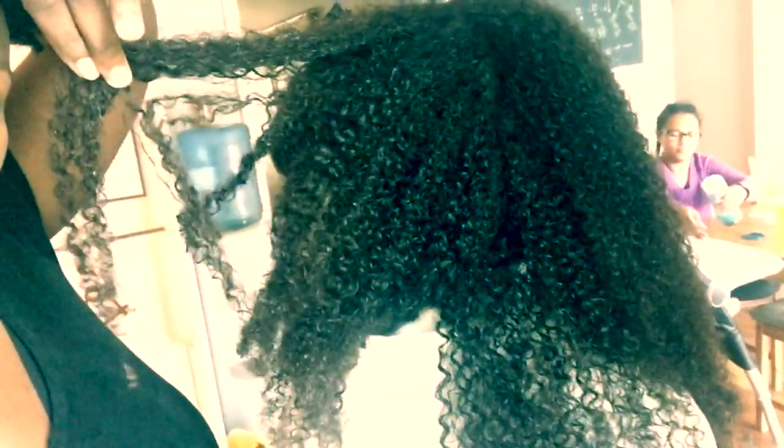This is Charlotte's hair right now. It's being conditioned. Look how nice and silky her curls are. Like, look at that, y'all. Look, I mean, it's doing its thing. It's so nice. So I'm basically separating her hair and detangling her hair with my fingers to make sure it's detangled.